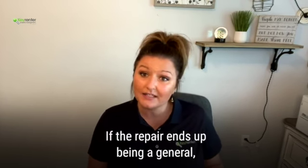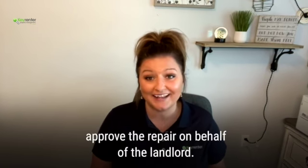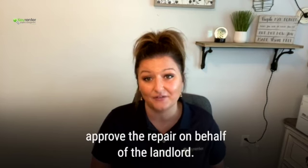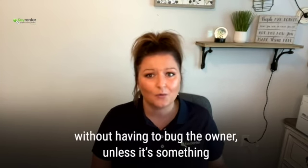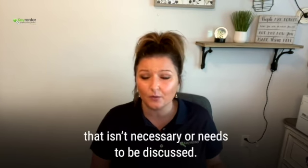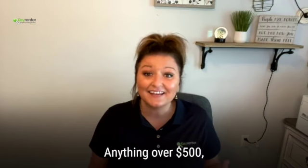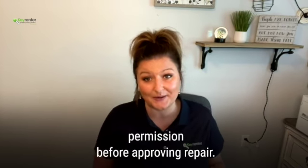If the repair ends up being a general, run-of-the-mill, regular issue, we'll go ahead and approve the repair on behalf of the landlord. Typically, anything under $500 will be dispatched without having to bug the owner, unless it's something that isn't necessary or needs to be discussed. Anything over $500, we always get the owner's permission before approving that repair.